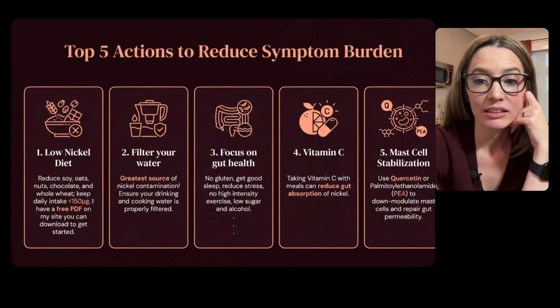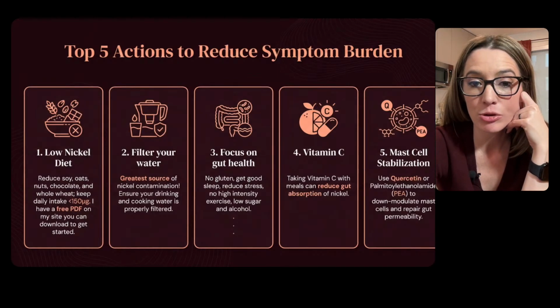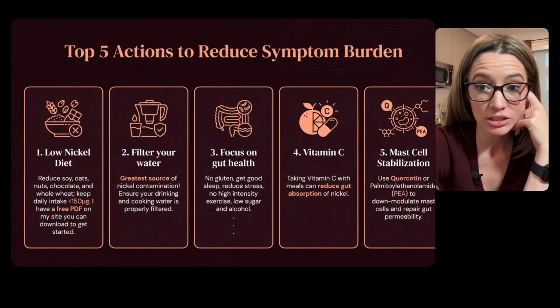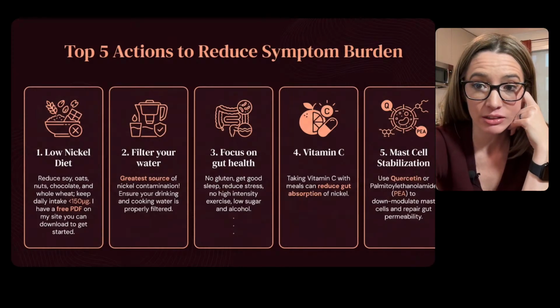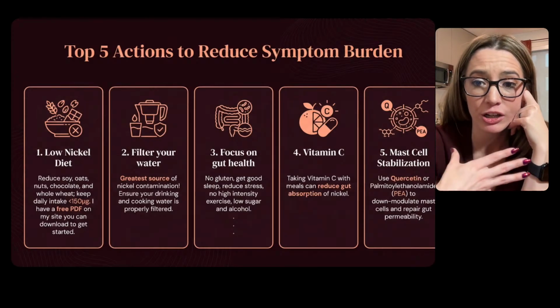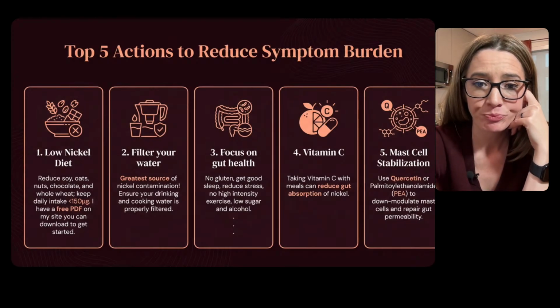I would say those things would probably be the most impactful, biggest bang for your buck. Don't focus so much on a bunch of little annoying details. Focus on those solid, most foundational things, and that's going to get you the furthest, especially if you're under a lot of symptom burden.